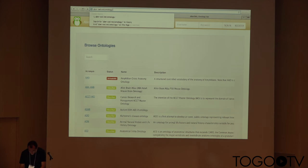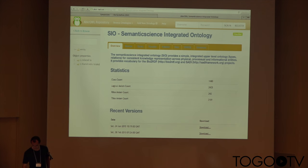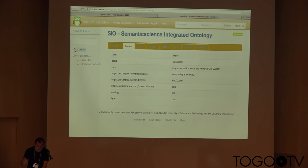And then you can do what you can do in normal ontology repositories. So we can look at ontologies, and there are all of them there. Some of them don't work because the OWL is broken. But this is Sile in Aber-OWL, and you can look at classes. I mean, it's essentially what you have come to expect. Only it's a little bit faster than possibly BioPortal, maybe.